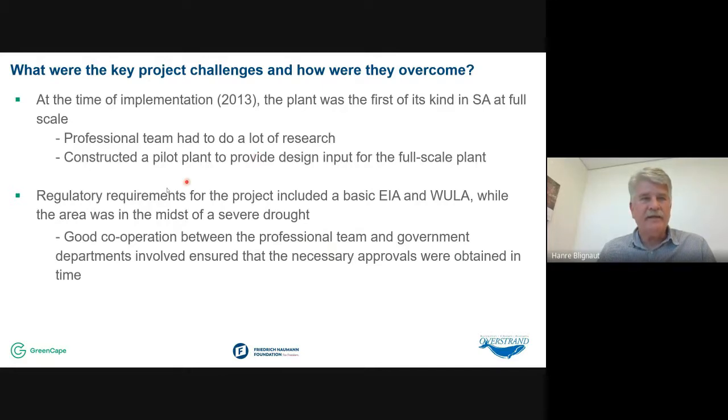And secondly, the regulatory requirements for the project included that we had to do a basic environmental impact assessment and also a water use license application, both lengthy processes. While the area was in the midst of a severe drought, the De Bos Dam at one stage was at 17% of capacity. But through good cooperation and communication between the team and government departments involved, we obtained the necessary approvals in time and the plant was commissioned.